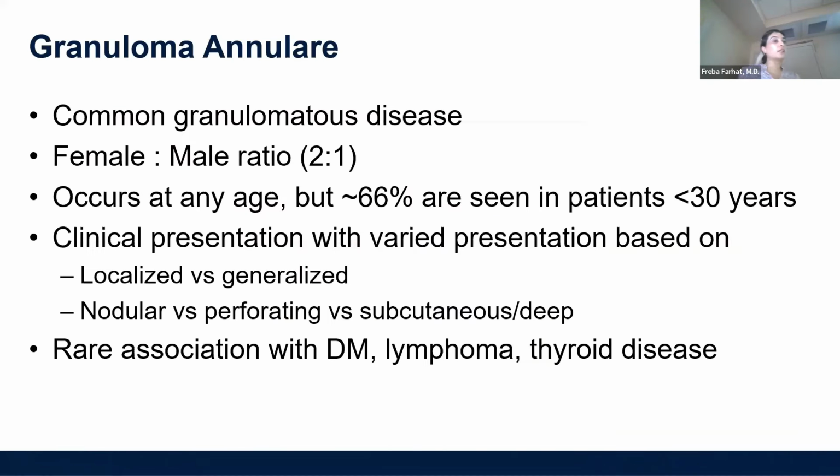So it's a very common granulomatous disease. We see this even in our pediatric patients, young adults and adults. There is a little bit more of a female to male predilection, a 2-to-1 ratio. It can occur at any age, and most often it's seen in younger patients. Up to 66% are seen in those who are less than the age of 30. And then, as I mentioned, the clinical presentation is quite varied. So anywhere from localized to generalized, nodular, perforating, subcutaneous, and deep.